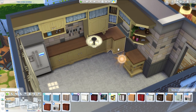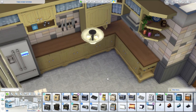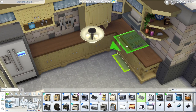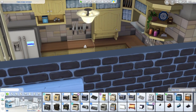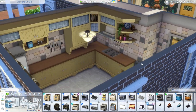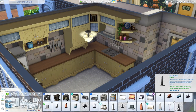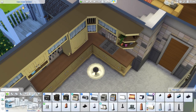What the heck? Can we use one of the stoves that are like this? We can. Awesome. Good. Okay. But is there anything else? Like any other? There's this one. What? Why can I not? Okay. Interesting.